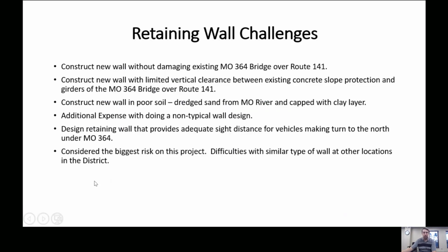So what were the challenges that we faced when designing this retaining wall? We had to construct the wall without damaging the existing Missouri 364 bridge. We had to work with limited vertical clearance overhead. We had to construct the wall in poor soil. Basically, the fill for the 364 roadway built in the early 2000s was dredged from the Missouri River and capped with a clay layer.